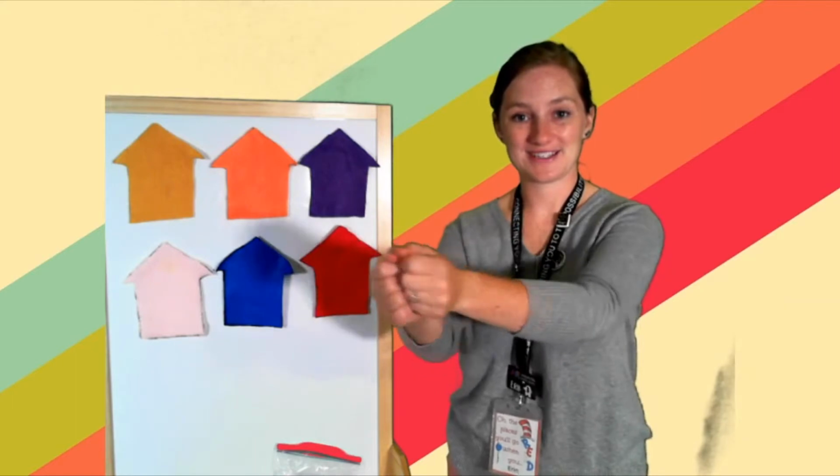The more we read together, together, together, the more we read together, the happier we'll be. 'Cause your friends are my friends, and my friends are your friends. The more we read together, the happier we'll be.